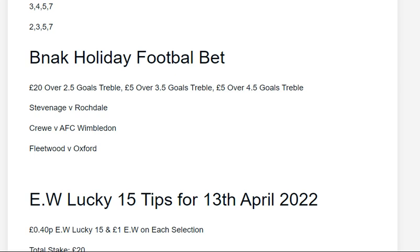But I want an angle, and that's my angle. There was plenty of first half goals in the reverse fixture. So that's the reason I've gone for it. So as I mentioned, £20 treble over 2.5 goals, these three teams. £5 over 3.5 goals treble, these three teams, and £5 over 4.5 goals treble, these three teams: Stevenage, Crewe, and Fleetwood. I believe that's a total of £51.